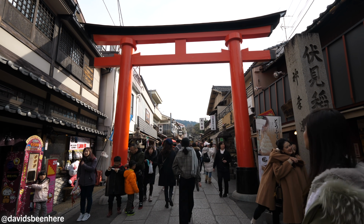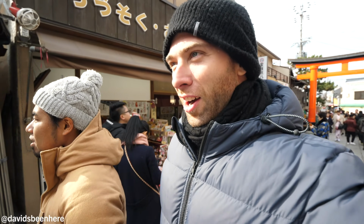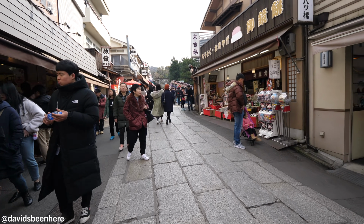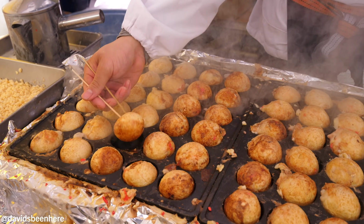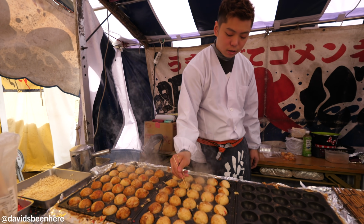So I am starving. Takoyaki. Yes, I like it. That octopus ball, that's something we're gonna try right now. Oh, I can't wait. I can smell the food, the aroma in the air is just amazing. Oh, look at that. Octopus balls. Incredible. Good stuff.